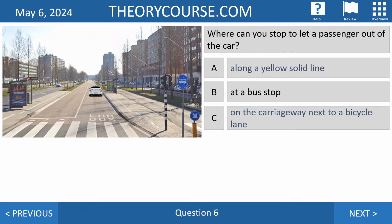And the final question for today, question number 6. Where can you stop to let a passenger out of the car? Is it answer A, along a yellow solid line? Is it answer B, at a bus stop? Or is it answer C, on the carriageway next to a bicycle lane?